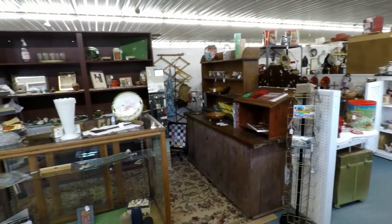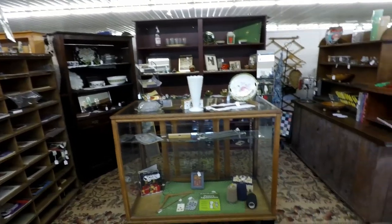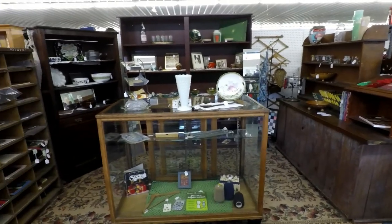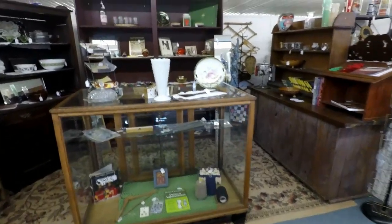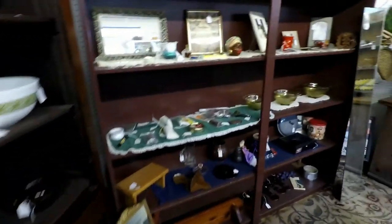This is an absolutely beautiful booth. I like the way it's set up. It doesn't have a lot in it, but just the displays are super nice. It draws me into it. It makes me want to go look around and see if there's anything good in here. So I'm going to. Let's walk in and see if we can find anything cool.